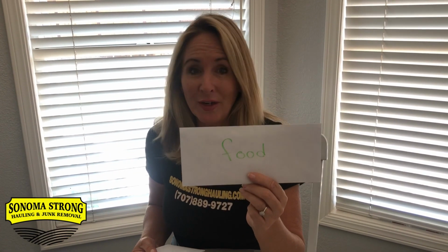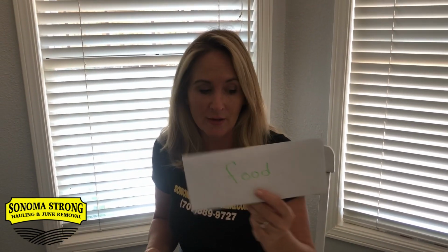And food. Believe it or not, when you are rolling around in the dump truck and you stop for breakfast, lunch, coffee, keep those receipts because those are write-offs. Another thing, one of your biggest write-offs is gas. Keep your gas receipts every time you fill up your truck, your dump truck, whatever you're using to get your job done. Fill it up, keep the receipt, put it in your envelope.